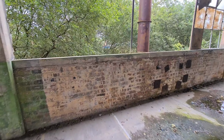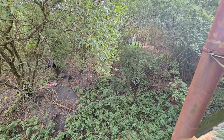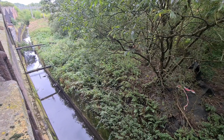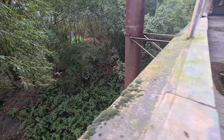Look out the back, all overgrown. Little sewer running down the back. That's why there's not much access. Difficult to get in from the back. I have tried.